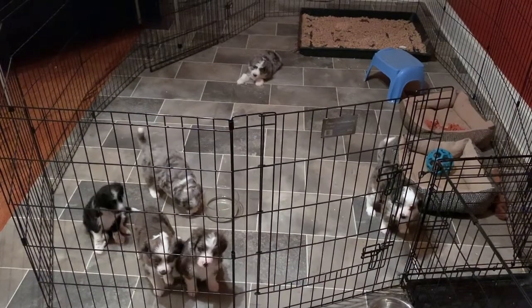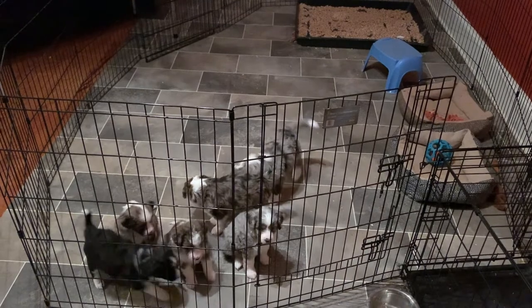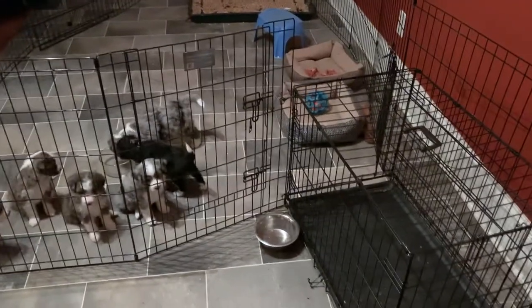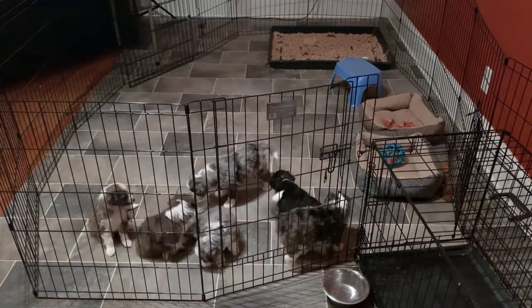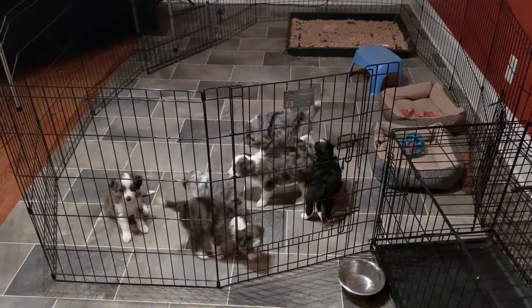So here is everybody in their playpen. We've enlarged the playpen and everybody's been running around playing. They're all dry, and they are happy as can be. We just wanted to show you what they're staying in now. They still have the crate, the litter box, the beds. There's toys in there, and it's large now, so they have lots more room now that they are doing so much better potty trained. They're happy as can be, aren't we, babies?